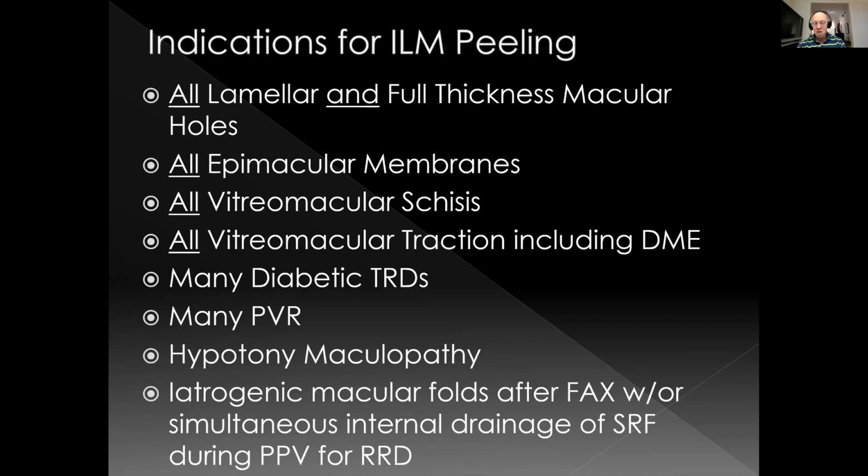If you do internal drainage of subretinal fluid and internal fluid air exchange improperly when fixing rhegmatogenous retinal detachments, you can create a macular fold. This usually occurs because you do fluid air exchange before drainage and you push retina posteriorly. And those folds, I do not find any need, if someone creates a fold, to redetach the retina. If you simply peel ILM over time, the retina will restore to near normal configuration.